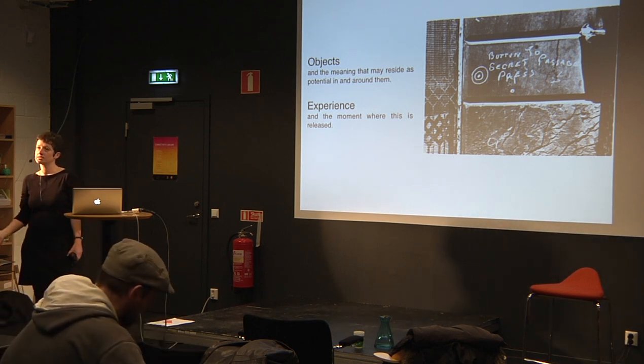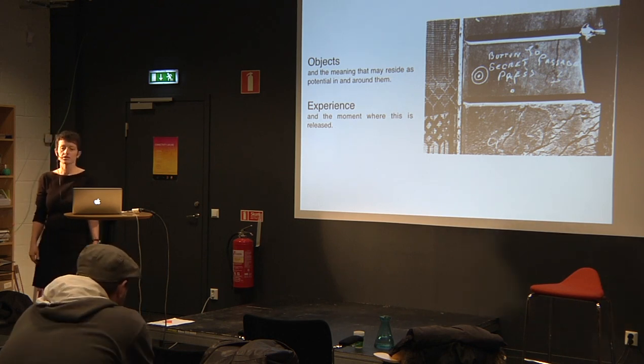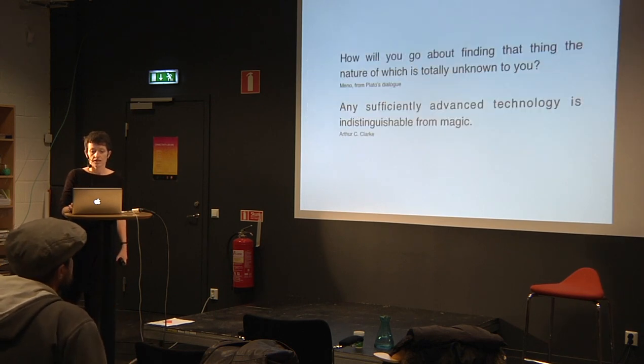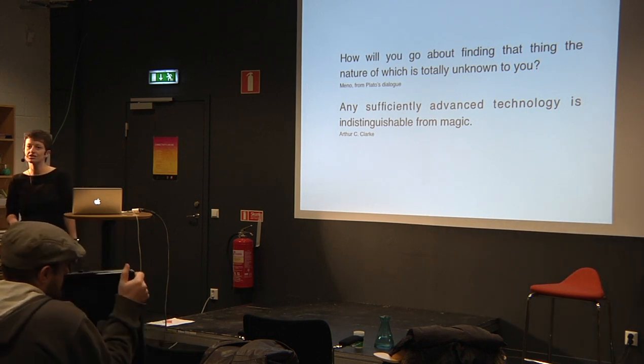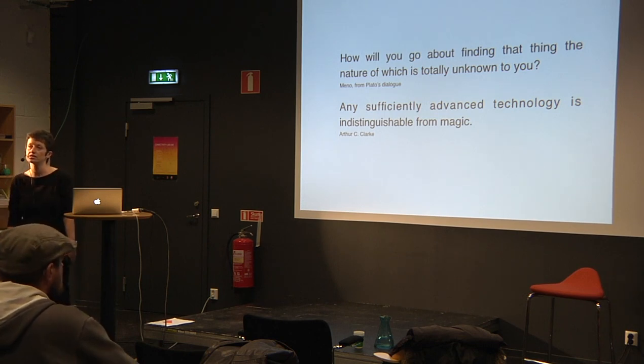And the way I tend to try and release that is through experiences, through creating moments of play and of investigation. Now, there's two quotes that I use quite often. They're fairly mainstream quotes. They're not difficult. This is also a reflection of me normally working with people who have no formal training in this.